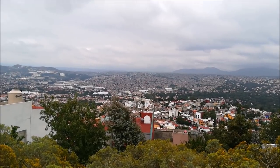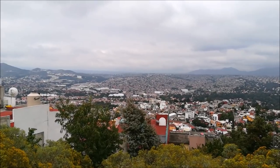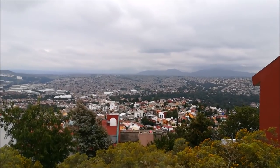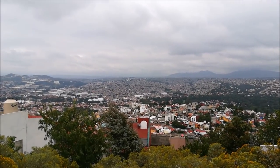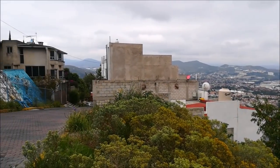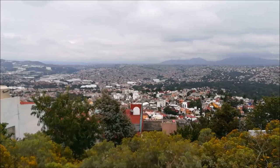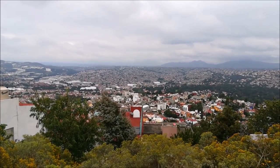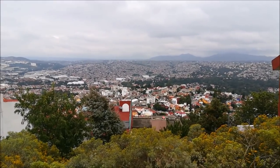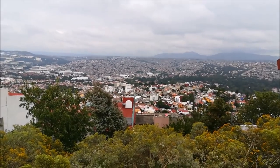Good morning everyone, this is our stop number 12. I recommend you to take Uber somewhere to the top, one of the hills surrounding Mexico City, and enjoy this beautiful view. So many houses, so cluttered, there's no space. Well, I was told there is almost 20 million people living here, no wonder.